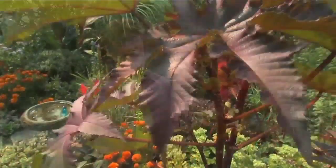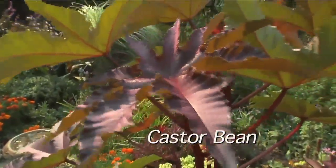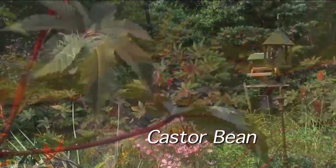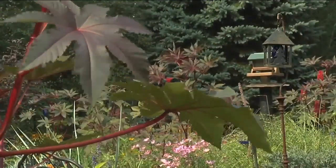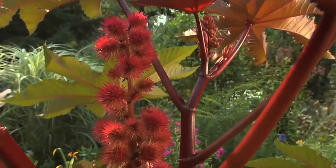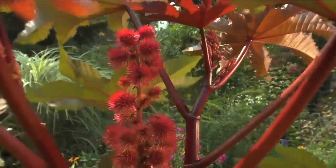Change your garden perspective. Include a few tall plants and start looking skyward. This large castor bean provides bold texture in the garden. The leaves can grow up to 3 feet across, and the plant grows 5 to 10 feet tall in one season and up to 40 feet in height in its native environment. The decorative seed pods are highly poisonous, so keep them out of the reach of children.